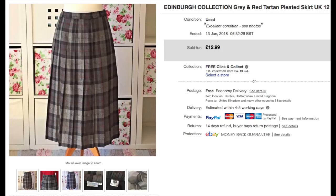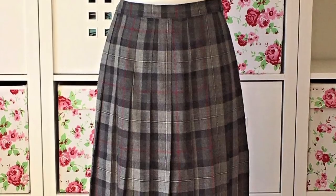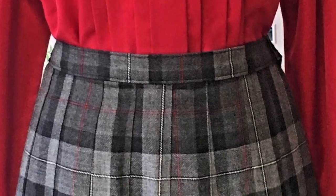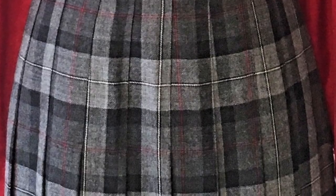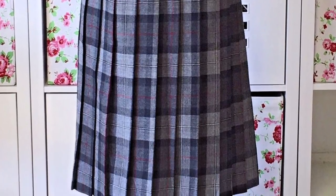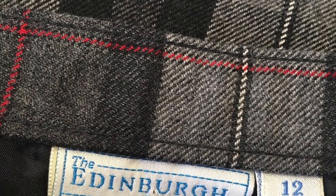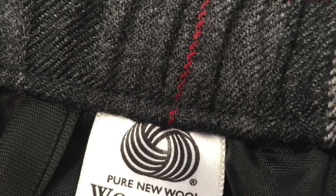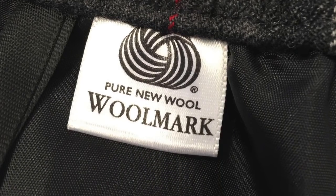This was a jumble sale pickup. I think I paid £1 for it, and yeah, another thing that I didn't expect to sell during the summer, being that it's a wool tartan skirt, but it has sold. It's been listed for a while, and I'm just very happy to package it up and see it leave the house.